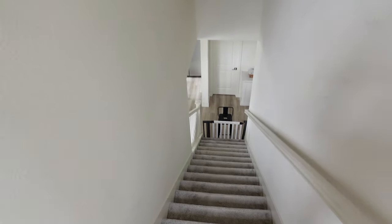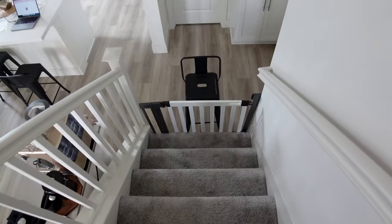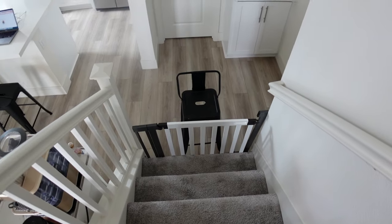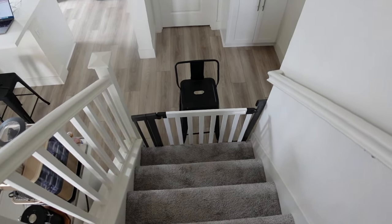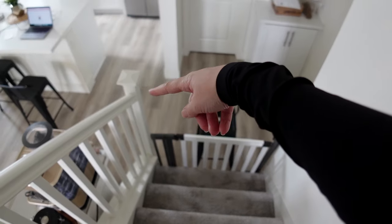And then down here, I did paint this gate that was from our old house. I did take a clip of that, so I might show that in here, but it's already scratched up, so I'm gonna have to redo that. And this is actually gonna go right here.